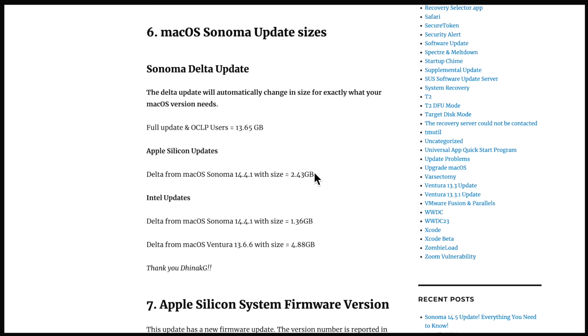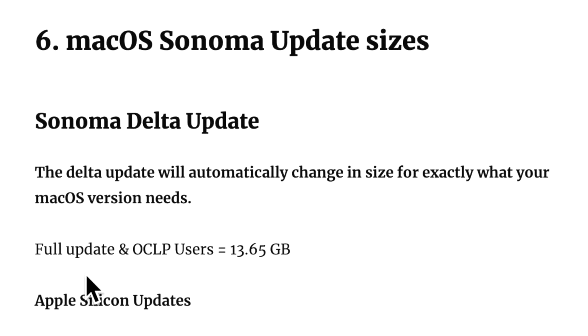How big is the Sonoma 14.5 update? I'm starting to keep track of the 3 different sections of update sizes. We're going to have the full update. If there's something wrong with your Mac, for example, it has an unsealed snapshot, or you're an OpenCore Legacy Patcher unsupported user, it's going to be 13.65 gigabytes. Now, if you're on Apple Silicon M1, M2, or M3, the smallest update you should see is around 2.43 gigabytes. And for Intel updates from 14.4.1, it's going to be around 1.36. Now, again, these can vary wildly, because if you have an older version like 14.2, for example, it includes all the fixes, so it will be larger.